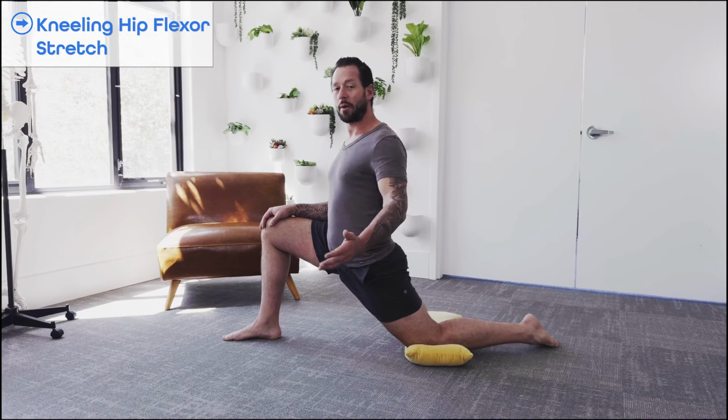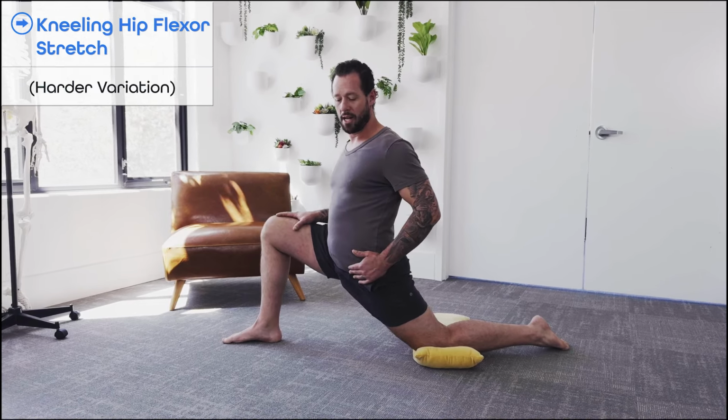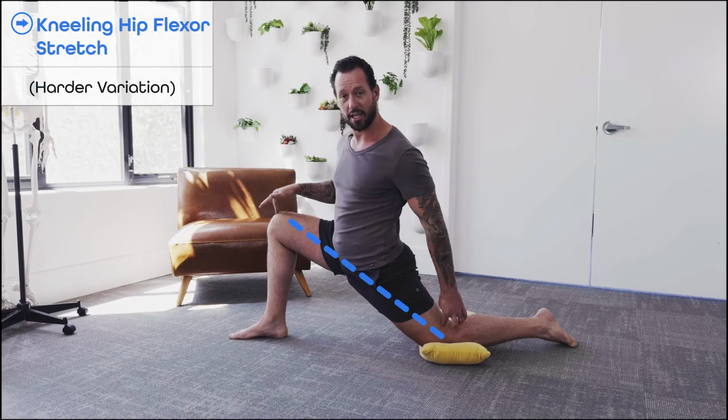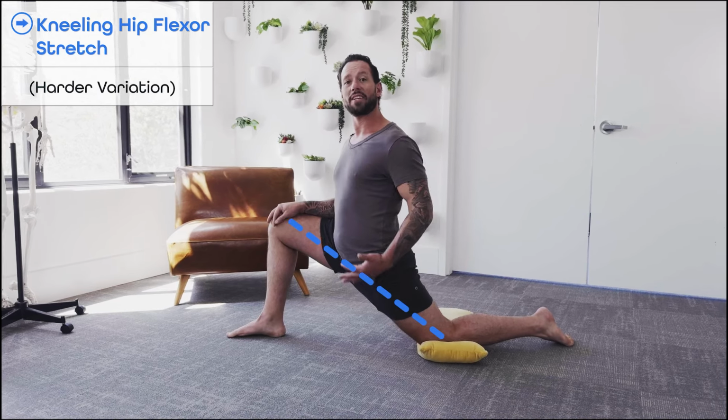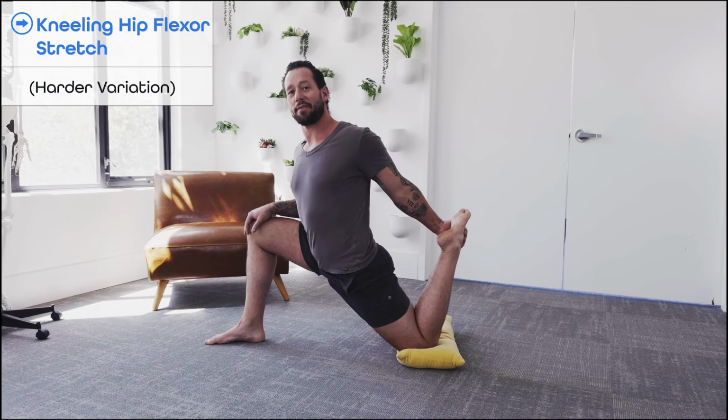And I'll show you one more variation of this as you get more flexible, so that way you have a way to progress as you gain more flexibility. So if you're able to come into this position and you start to look like your knee to your knee is almost one straight line, well, we can stretch the hip flexor and the back quad even more by grabbing on to the back ankle or the back toes and lifting that foot up like this.